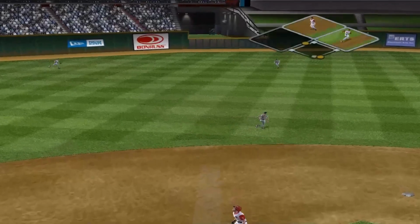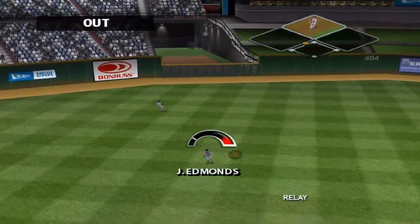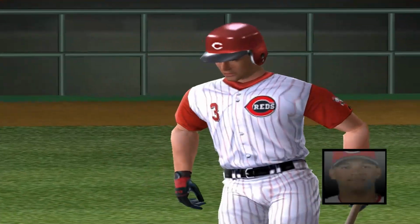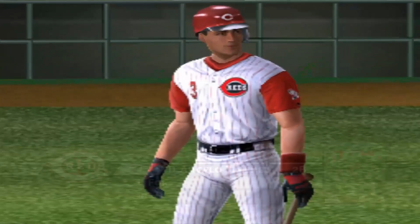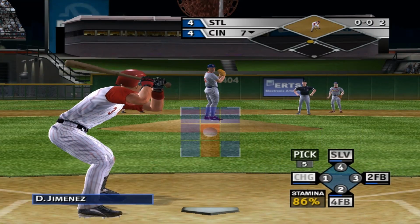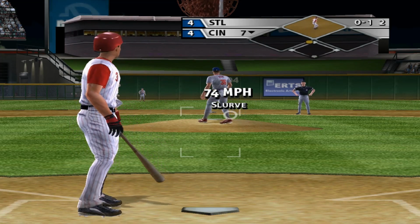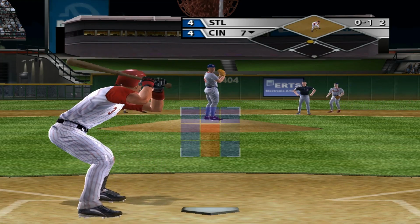Hit to center field. Puts it away for the out. Yeah, nice pitch there to get the fly ball. Nice work. If the hit goes to right field, they may not want to run. The right fielder's got a cannon for an arm. He swiped two bases.